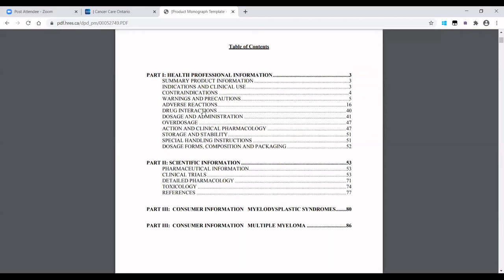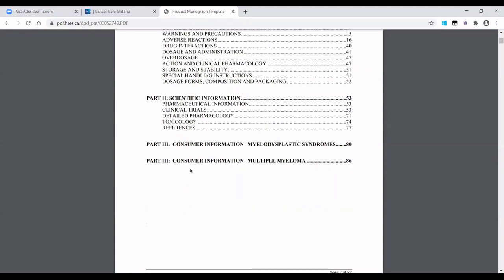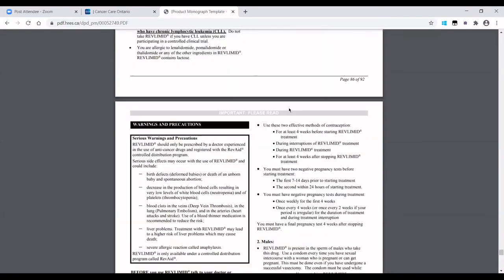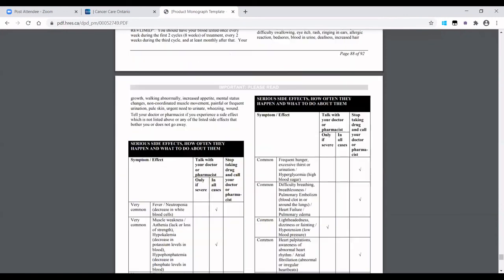You can read about the drug interactions. You can see how it's dosed and administered, how to store it, how to handle it, how it is packaged and how it comes. And there's also the part 3. This is the part that is often distributed with the product itself. So that's more geared towards patients. It's a little bit easier to understand.